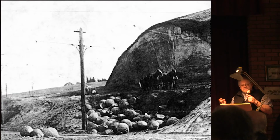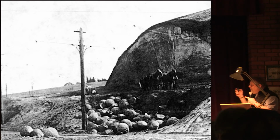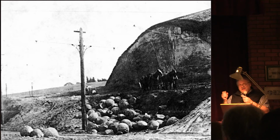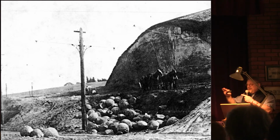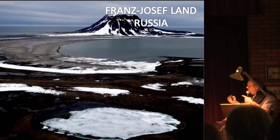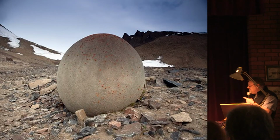Now, in the documentation for that era, it's really unusual because they actually thought that they were dinosaur eggs. And it was actually listed as dinosaur eggs. But they're not. They're stone balls. And again, they must have been deposited there somehow. And of course, years and years later, when we come to clear away the land, we find these in the hundreds. If we go to Russia, we find stone balls.